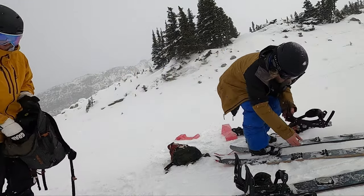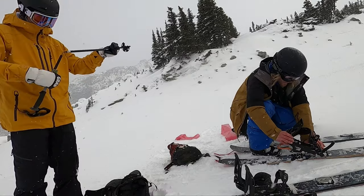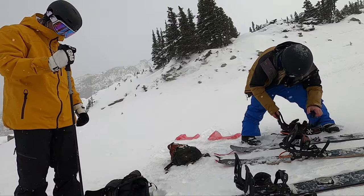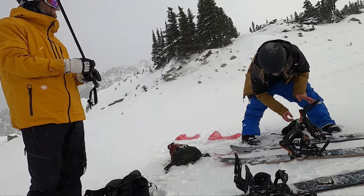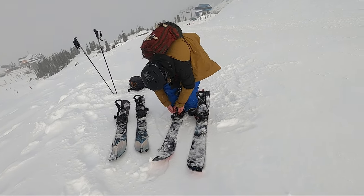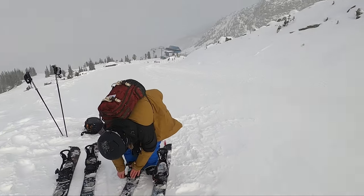Nature taking over. Well, at least that's where we're going. Are you hiking flat or are you hiking with a bit of... I'm thinking flat to start, but let's go splitboarding with Kevin and Andreas.